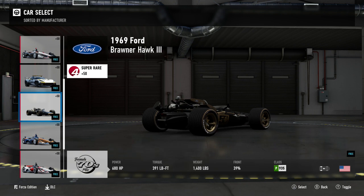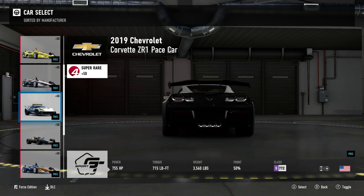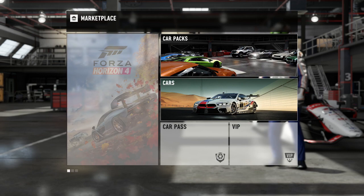The Brawner is interesting and mental, but I don't think I'll be driving that. The ZR1 is probably going to be the car I get the most use out of here, although unfortunately because of its driving characteristics, maybe not all that much.